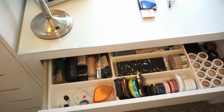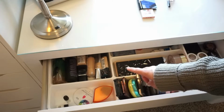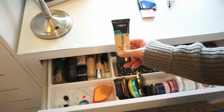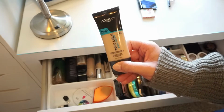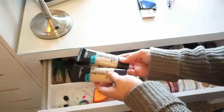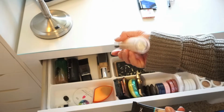Coming into the vanity drawer now, I did swap out my summer shades for my fall and winter shades of my foundation. I have the L'Oreal Infallible Pro Glow, which is my favorite foundation that I use. I use 202 for my pale shade and 204 for my nice tan shade. So I have this one, and then I just recently bought a new one, so I have 2 of the same one in here. And then I need to use this up this year. It's probably well beyond expired.